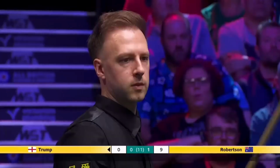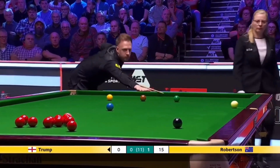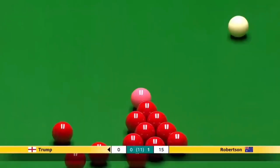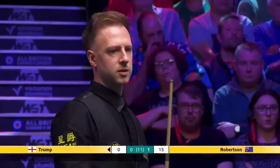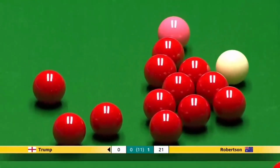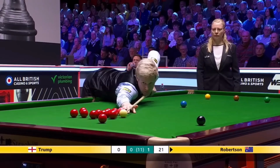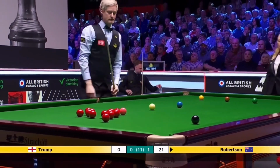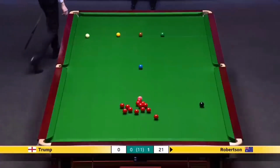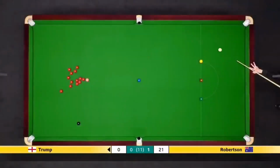Foul. And a miss. Obviously with that loose red just below the cluster. Foul. And a miss. Oh, wow. Well, try number three. It doesn't look that difficult. But if he catches the pink this time, he'll be leaving something.